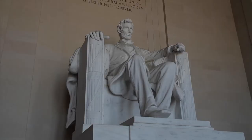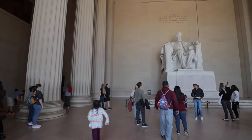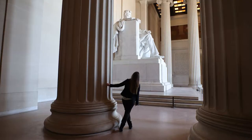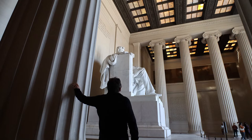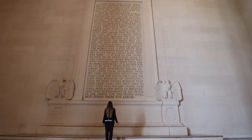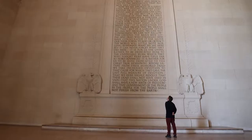The pose, I think, is one of the really cool things about it, because it definitely is very fitting. It exudes confidence, trust. Hard to wrap it all up into words, but it just has a real monumental feeling. Absolutely. I had also not known that they had put two of his most important speeches on either side of the wall, which is really cool seeing those.